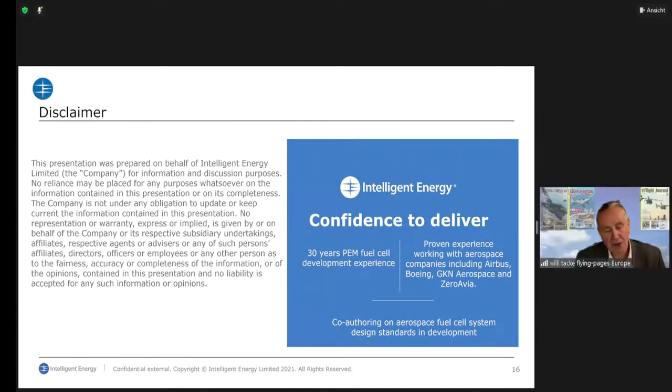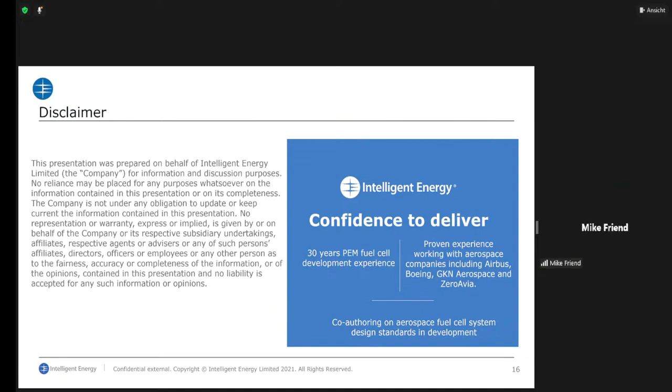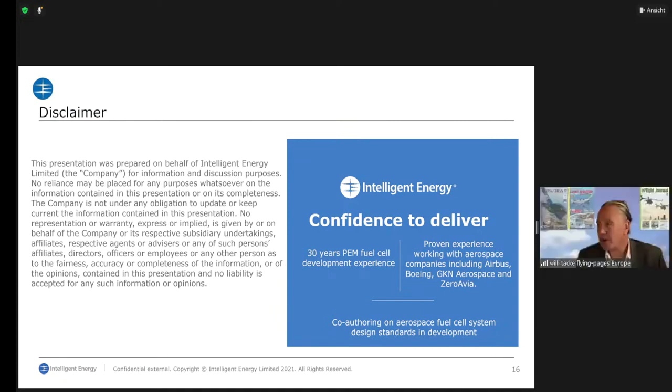Thank you, Jonathan, and very interesting, because we had several questions coming in during the presentations before, and you already answered some with your presentation, for example the weight to power ratio, which is one of the key questions here. We see how small the world is, and how people are working together, because our next presenter will be Michael Friend from ZeroAvia.